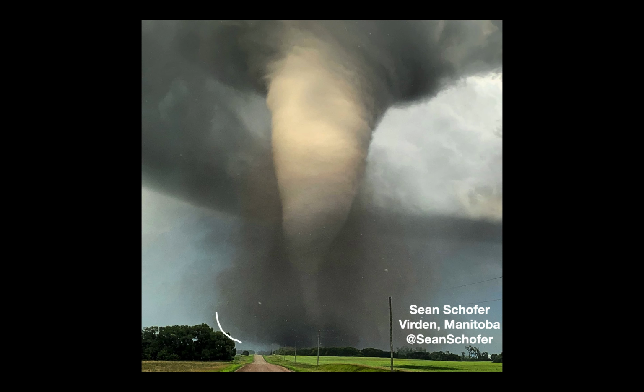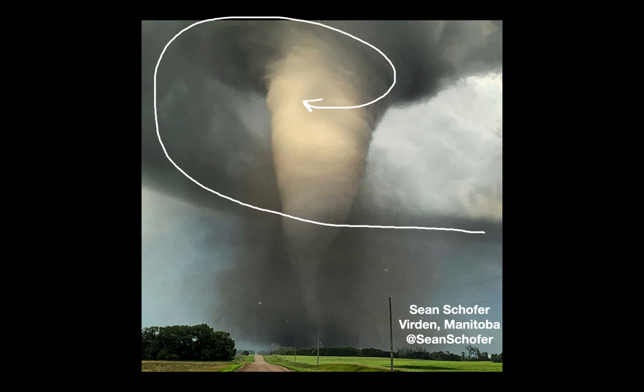You can see some bits of debris circulating in the debris cloud here at the base of the tornado. Again, those are structures, homes that were being impacted here. And something else, this tornado was very well exposed. You can see the entire funnel going up into the base of the thunderstorm, but also you can see the base of the storm here coming around behind the tornado, wrapping up here, and then kind of circulating it around. So what you're seeing is the updraft of that storm being wrapped around the mesocyclone.